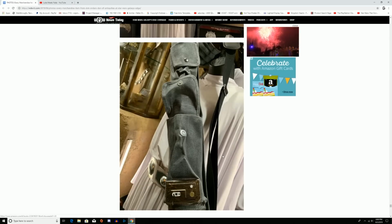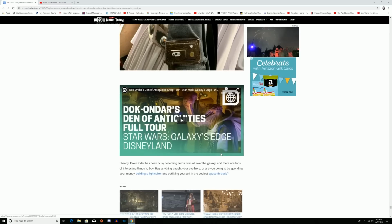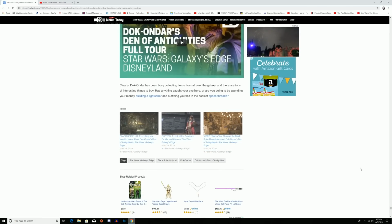There's even some additional pockets here, which I assume you could probably fit some kyber crystals in if you wanted to, and even the belt clip. So that's pretty much all that we have here. Like I said, we have Holocrons, all kinds of different collectibles. Let me go ahead and scroll all the way back up here.